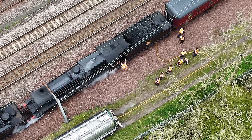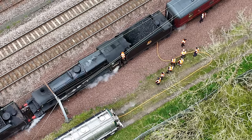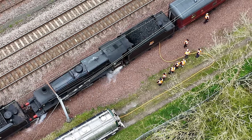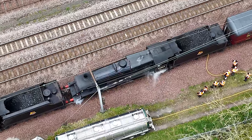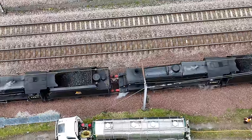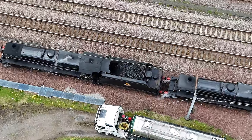With two locomotives to be watered, I suspect that the passengers are in for a long wait. However, with 25 miles to drive to Carlisle, and then an affordable car park to find and equipment to set up at the Citadel in time for the Great Britain to arrive, I'd better not hang about.